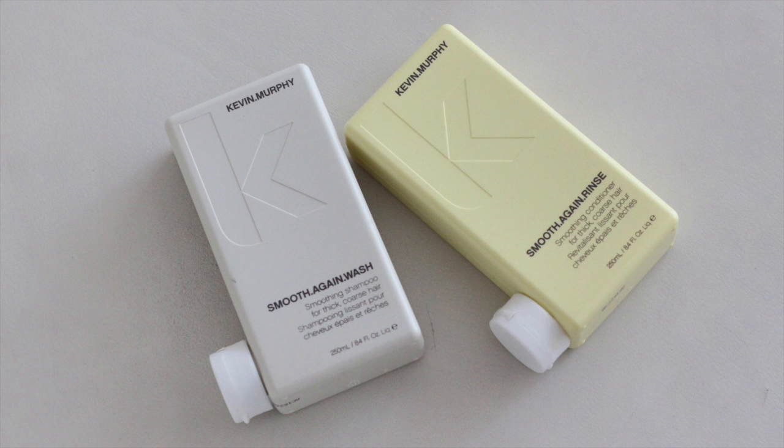Slightly more expensive, but these are the Kevin Murphy Smooth Again Wash and Smooth Again Rinse, basically the shampoo and conditioner, also to tame unruly frizzy hair. And I do like this.